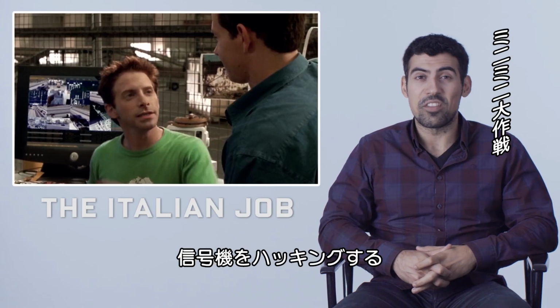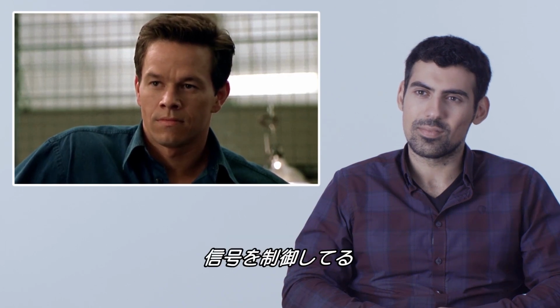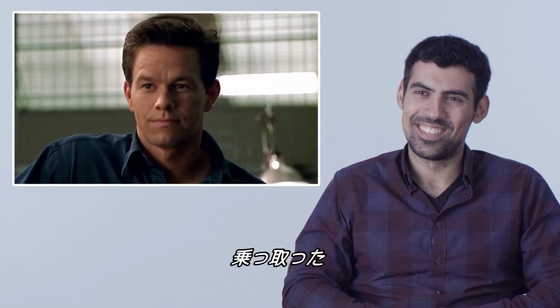The Italian Job, hacking traffic lights. They use video feeds from intersections and specifically designed algorithms to predict traffic conditions and thereby control traffic lights. So all I did was come up with my own kick-ass algorithm to sneak in, and now we own the place. See, red light, green light.